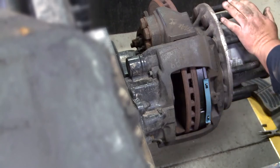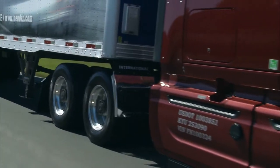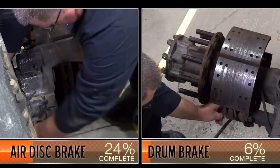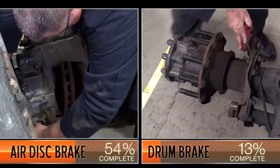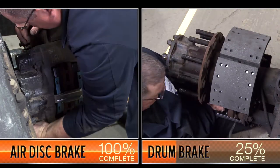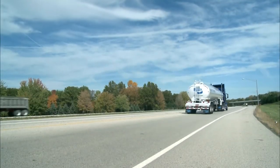With extended service intervals and pads that can be changed quickly compared to drum brakes, air disc brakes offer lower maintenance costs and even more uptime. Air disc brakes need to be serviced less frequently than drum brakes, and when service is required, maintenance is faster. In fact, once the wheels are removed, an ADB pad change can be completed in 1/4 of the time required to replace drum brake shoes, getting you back on the road faster.